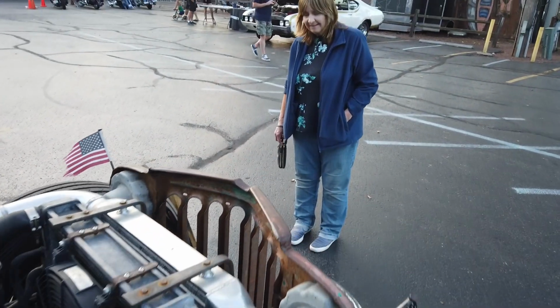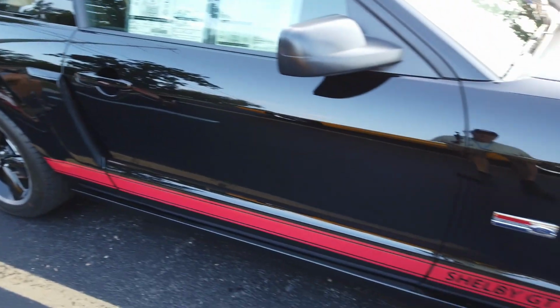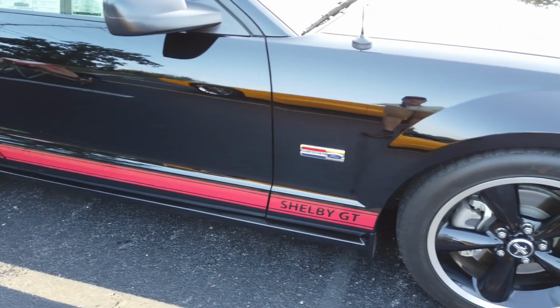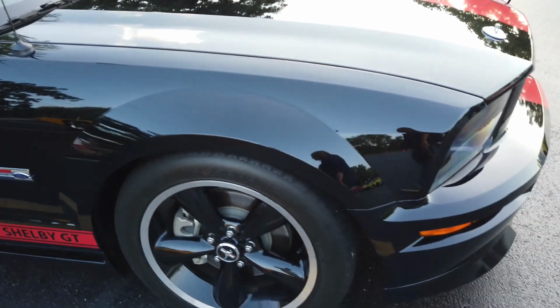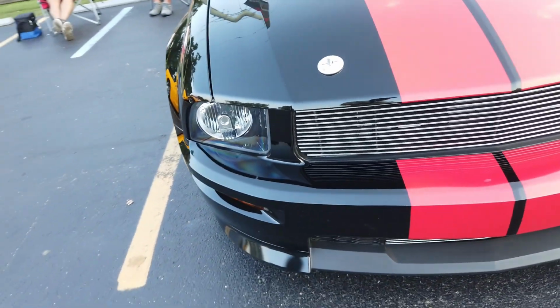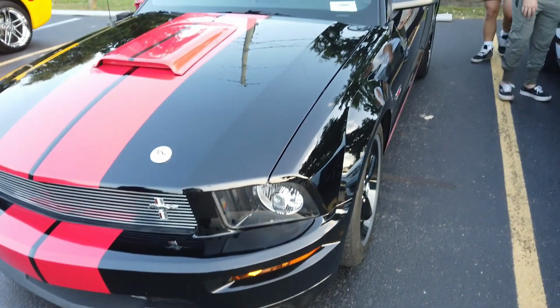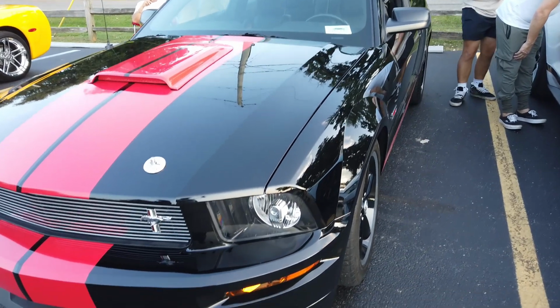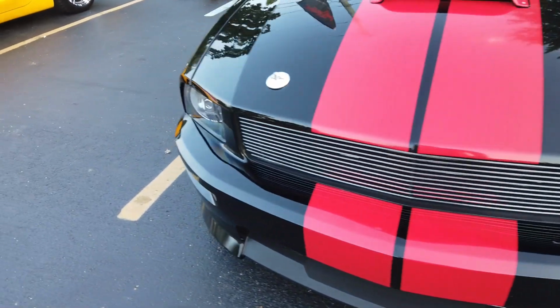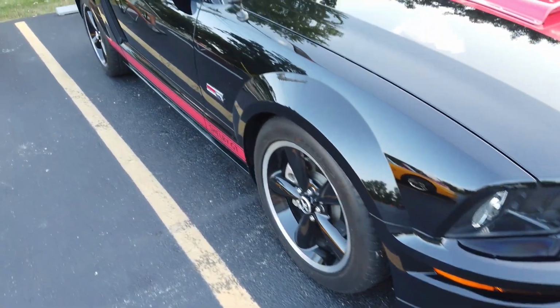What do you think about this one? Yeah, from Cuba. 2008 Shelby GT. It was, I guess, post-customized by Shelby in Nevada. What's the name of the place there? Shelby in Nevada. You guys ever been to their museum?